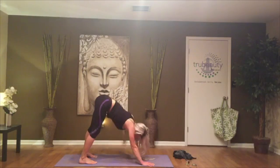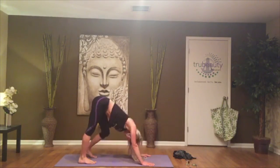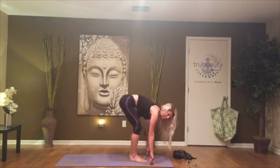Tucking your shirt if needed. My shirt just wanted to pop up tonight. That's cool with me. Okay, this is me showing off the belly.